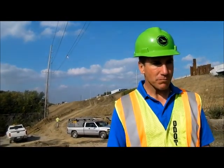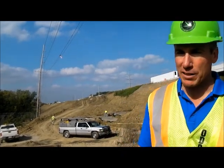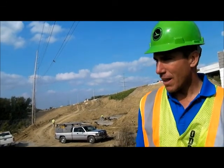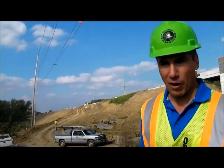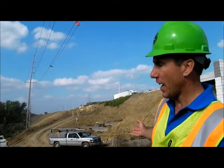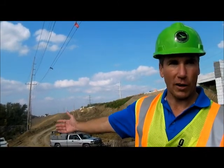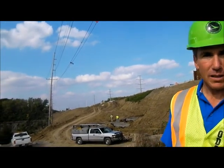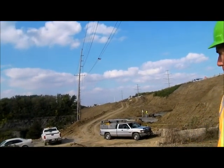I'm still standing at the CF&E Railroad. Looking behind me, which is north toward State Route 81, you can see where we're building the embankment, where the new southbound lanes of I-75 will be. A lot of people, when you're driving through I-75 through Lima and Allen County, it doesn't appear as though there's much room to build two new lanes because of the existing stone quarry. But from this vantage point, you can see there's actually quite a bit of room to build the new highway.